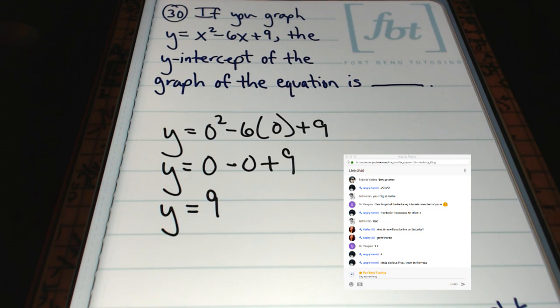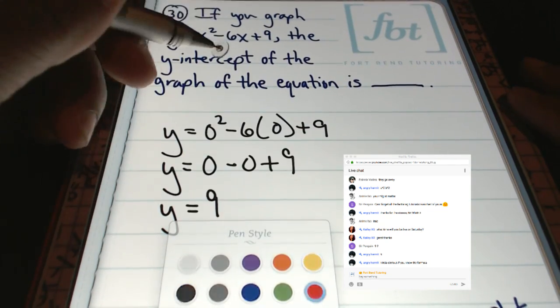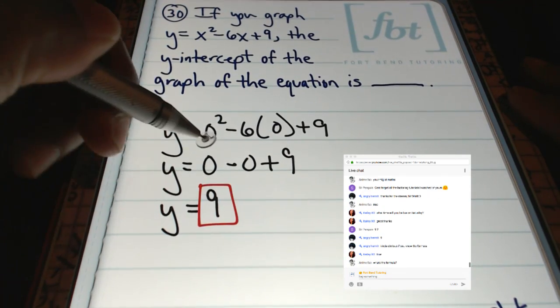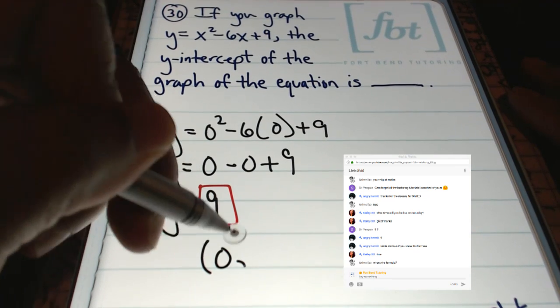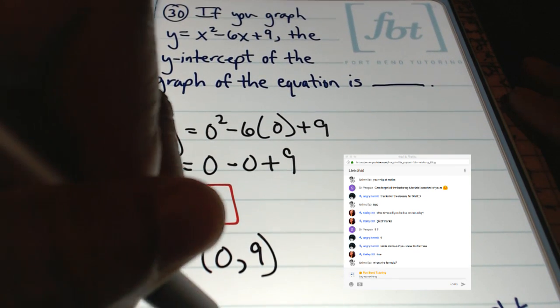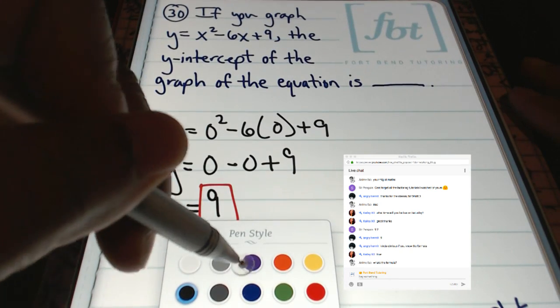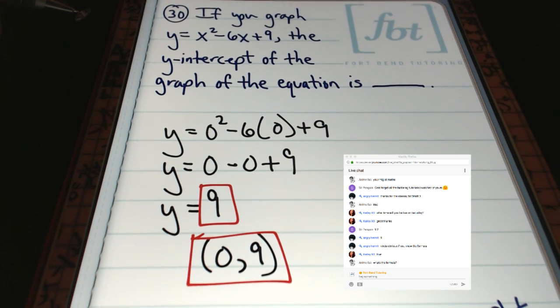And that's why we go through all these different step-by-step processes, guys, all of these different types of problems, so that you can become more comfortable with the process and everything will become easier to you. That's the whole goal. So you can write your y-intercept as 9, and sometimes, guys, they'll prefer you to write the y-intercept as an ordered pair. So as an ordered pair, you would write it as (0, 9).